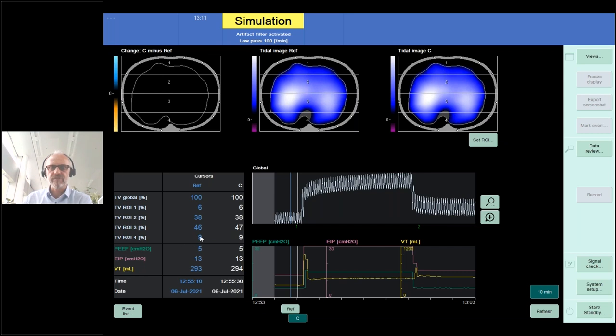So basically you see that the dorsal ventilation in this example is at 9%. You also see that the ventilation between the upper half of the lung and the lower half of the lung is well balanced. You can see it already here in the image. But if you also take a look at regions number 3 and 4, that gives us 54% or 55%. Then this is absolutely sufficient. So there's basically nothing that should be changed. But that was not part of this study here. So in this study, they actually have changed it.